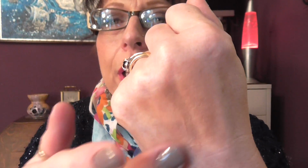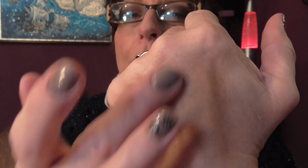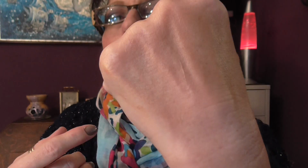I've just wiped those off and I'll show you on the back of my hand how well. That's quite a big swatch there. And there you go, it really, really does blend out. I mean, you couldn't ask for more. It's so soft, it's silky. It's so, so blendable.